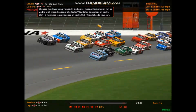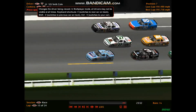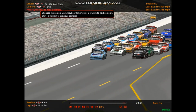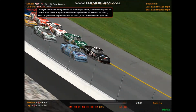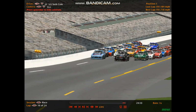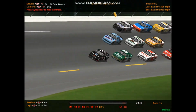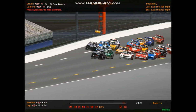Here comes Seth Cole, 3 wide for the lead. And he has got Deaver down behind him in the number 3 car. Here comes car number 3, Cole Deaver, for the top spot. Did he lead that time by? Nope. Give it to Seth Cole by just a couple of inches here at the start-finish line. 191.184, the last lap for the leader. And Cole Deaver taking the Dale Earnhardt colors to the top spot now.